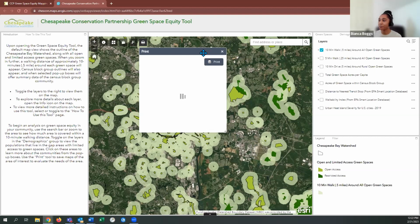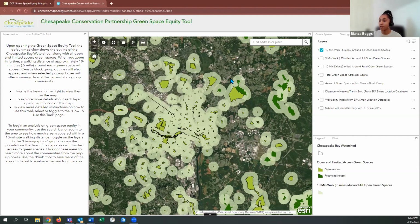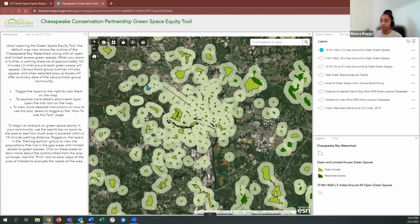It might not load, my internet might not be supported in this, but basically it allows you to print any view of the map that you have with any of the data layers turned on into any file type that you might need. The default is a PDF, but you can export and print any file types that you need. You can always take a screenshot of the tool, but this print tool will allow you to download a higher resolution map from the tool.